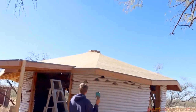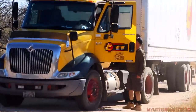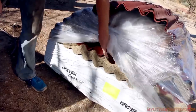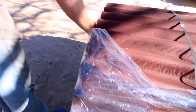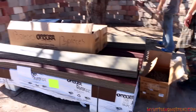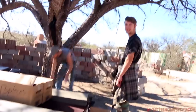We receive a surprising call from Susie, an Andorra representative offering us materials to use on our roof. Today, it arrives. Push! Nails. We're sure thankful that it gave us some product and we're all set. All right, it's awesome. I'm very excited. Very grateful these guys are willing to do this. Wow. Thank you. Car paper time.